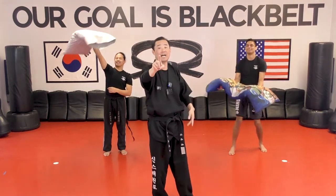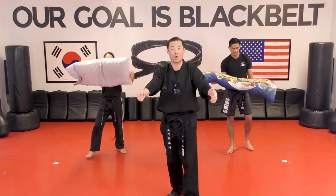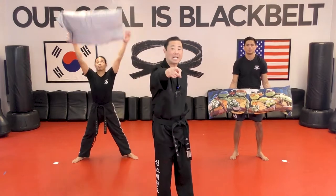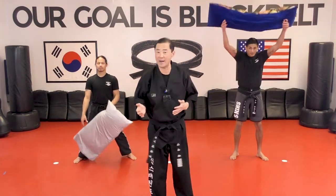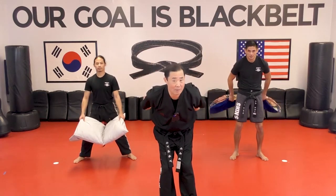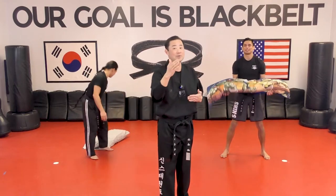Okay, now this time, what I want you guys to do is this. I want you to hold the pillow in front of you, and I want you to toss it and catch it behind you. But you're not allowed to cheat. You can't turn your head around to catch the pillow. You have to toss it and then grab it with your hands. Don't turn your head. Okay, let's do this right.